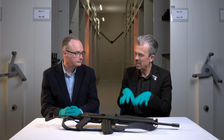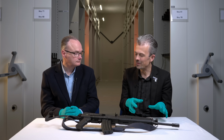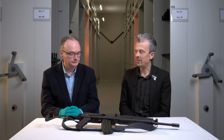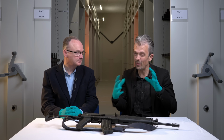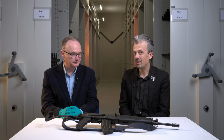That G3 series of rifles, that family, that quirky operating system that we spoke about last time, that's fading away. But they are still very much around, as is Kalashnikov, as a company literally called Kalashnikov Concern. So the two halves of this story rumble on into the present and the future as well.